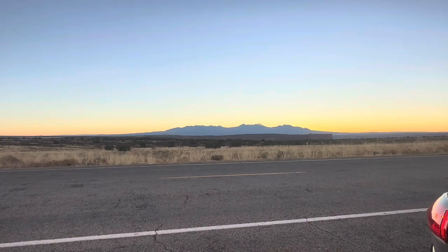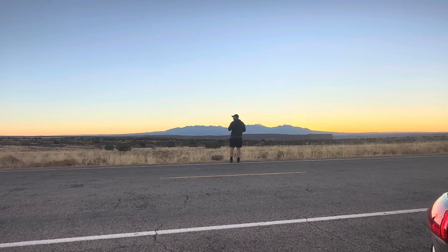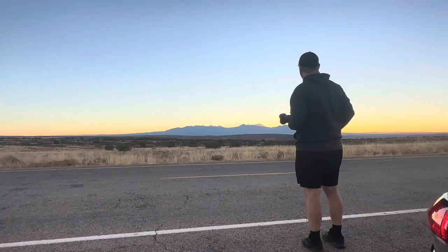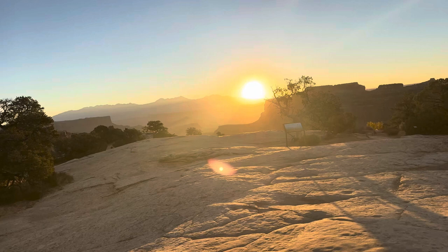This is incredible right now. Shooting 16x9 to get this wide view here. Probably not going to come out good, but it's so cool. And look at that little peak at the top there, hitting the sun. The sun's just barely touching it. The sunrise is crazy.